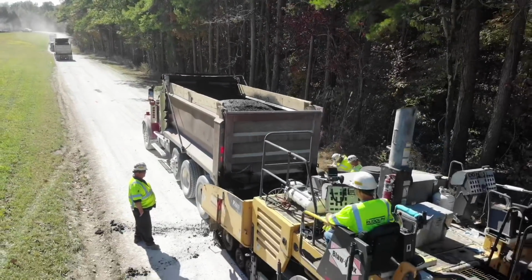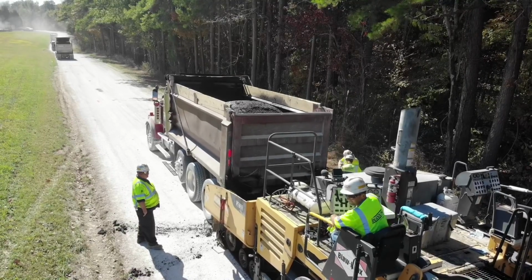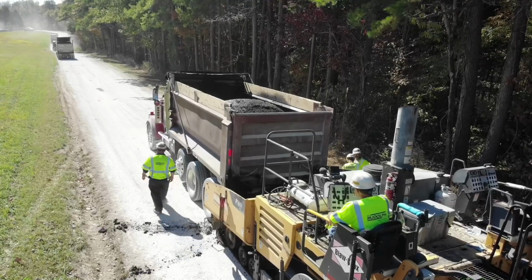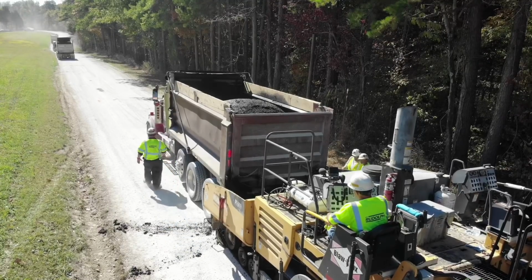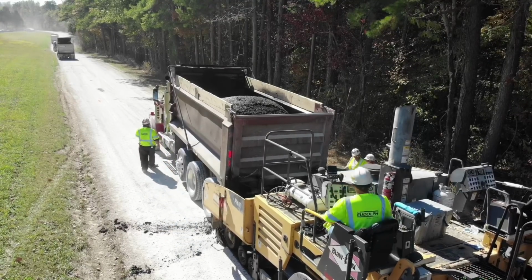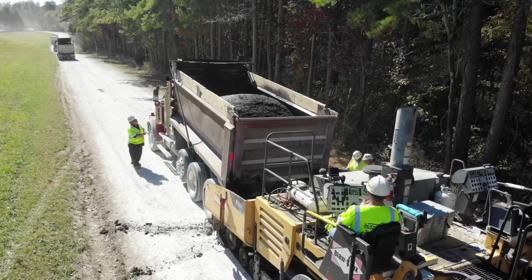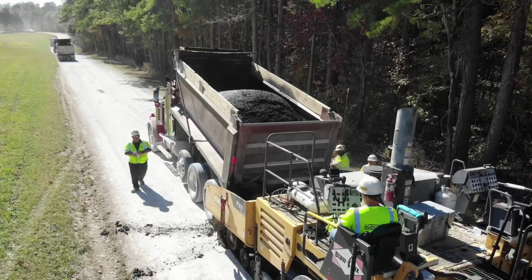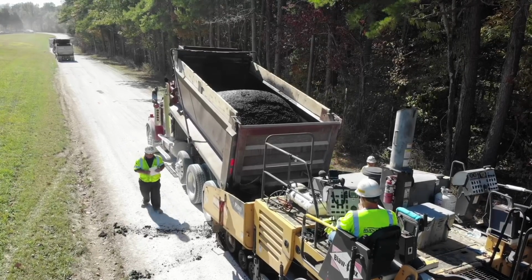I know it's not a surface mix. It's got a lot of sand and stuff in it. It's more of a base style mix. I guess they got a special recipe for these county road jobs when they're going over virgin rock like this and not resurfacing. But nevertheless, it seemed to lay pretty well.